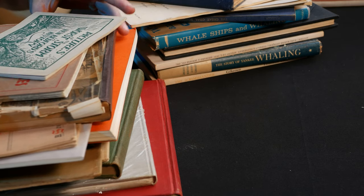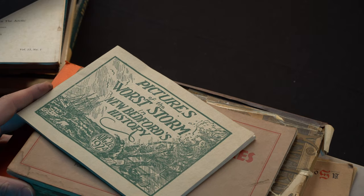Done with this box. Got a lot of really cool books in here. A lot of local history. A lot of whaling history.